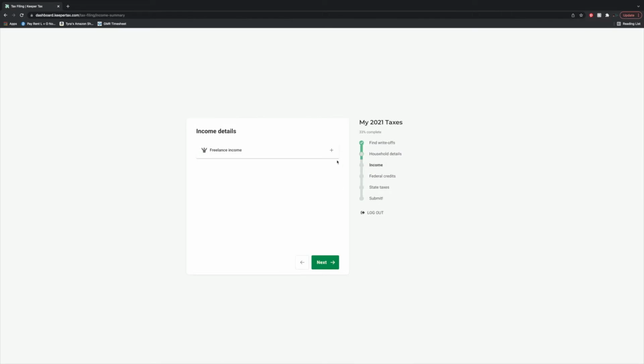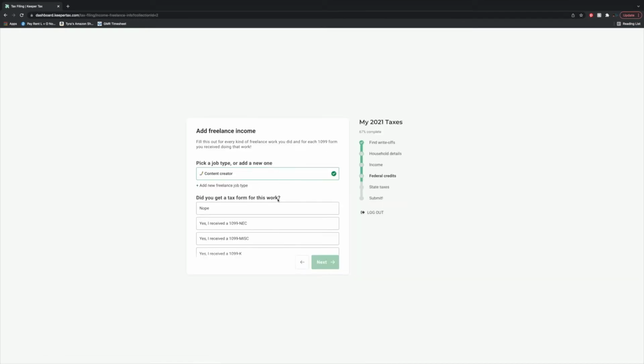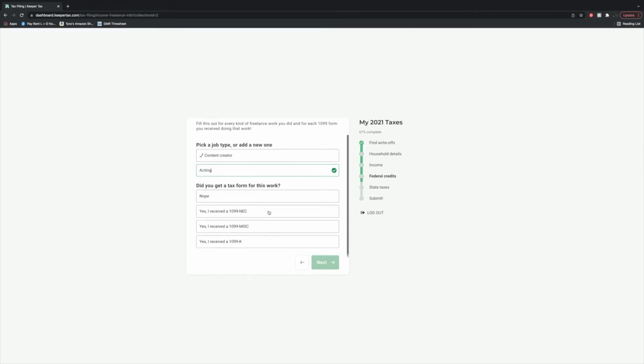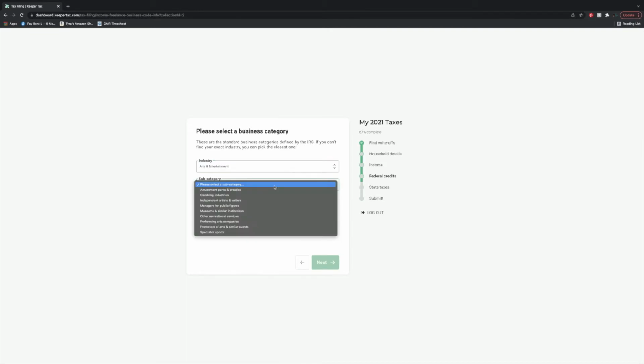Now it's time to enter my freelance income because this software was designed specifically for freelancers. It's basically the first piece of financial information that comes up. If you have 1099s, you put them here. Now I did get 1099 NECs from some of my acting jobs. That's the form that they use to report non-employee compensation to the IRS. That's what NEC stands for. It basically means you worked for a company as an independent contractor. If you have those, you just upload it here as a PDF or you can even enter it manually.